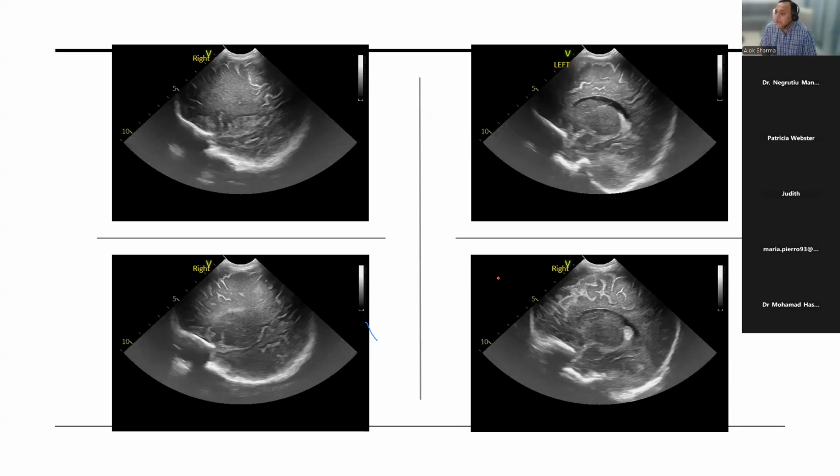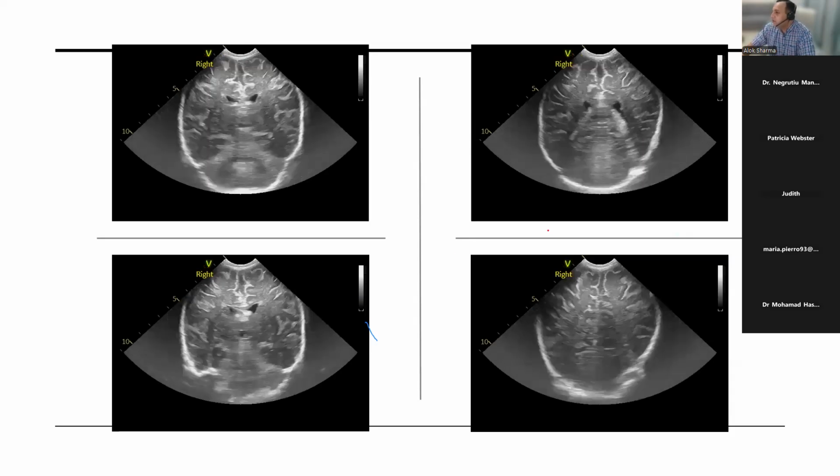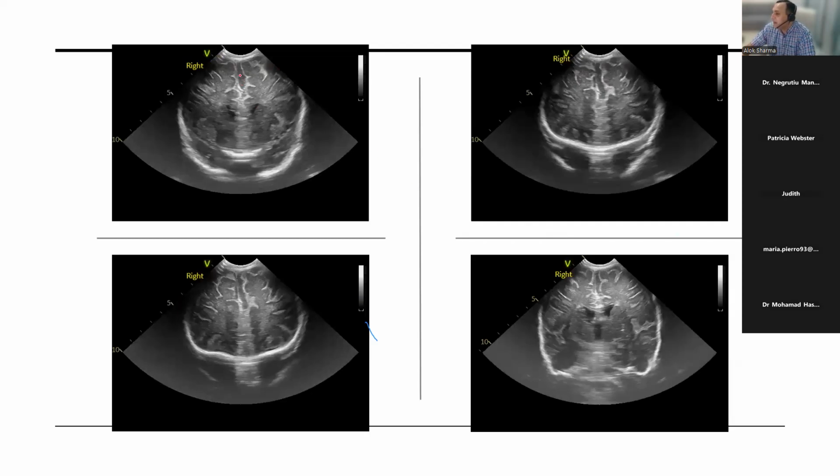Unfortunately, I was not able to repeat an ultrasound. Baby went on to have an MRI, which showed a lot of cortical segmental and microinfarction. I unfortunately haven't got the MRI images, but can you just see how subtle it can be at the start? If you're looking at this image for the first time in an ex-preterm baby who's had no previous scans, this could just be a normal preterm scan. Yeah, exactly. I would be worried that it could be almost normal.